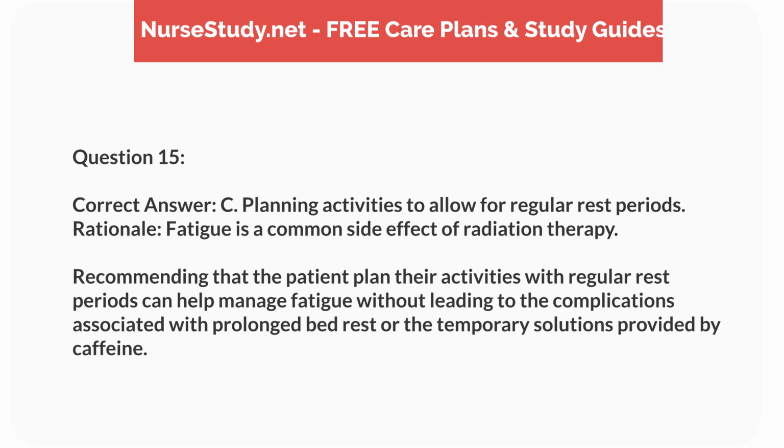Correct answer. C. Planning activities to allow for regular rest periods. Rationale: fatigue is a common side effect of radiation therapy. Recommending that the patient plan their activities with regular rest periods can help manage fatigue without leading to the complications associated with prolonged bed rest or the temporary solutions provided by caffeine.